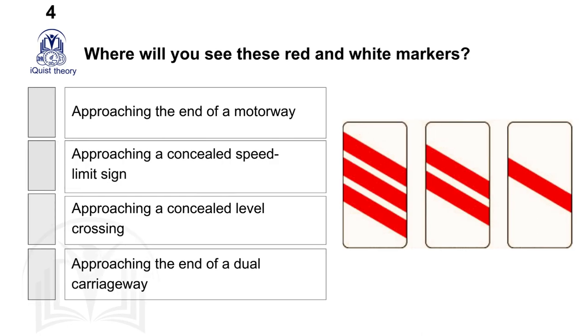Where will you see these red and white markers? Approaching the end of a motorway. Approaching a concealed speed limit sign. Approaching a concealed level crossing. Approaching the end of a dual carriageway.